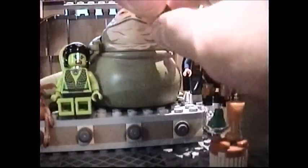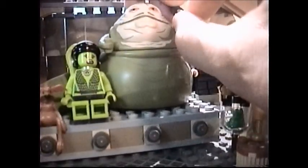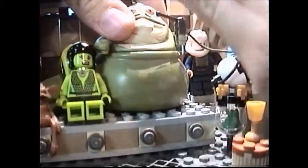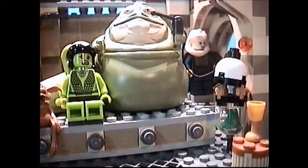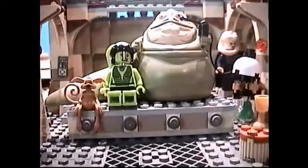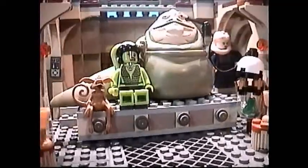So this is one drawback to Jabba, is that he does not grip objects very well. At least mine doesn't. There we go. So you can get that illusion there. And let me see what else. We're not filming here, unfortunately.